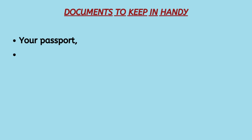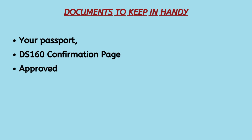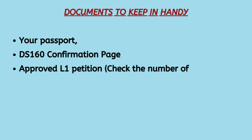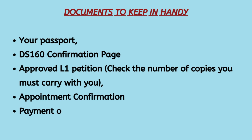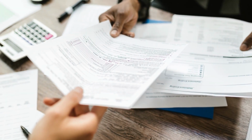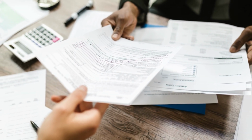Now, friends, normally during the process of interview, the visa officer will ask for your passport, DS-160 confirmation page, and your approved L1 petition. Please check on the embassy's website the number of copies you need to carry. Normally, it is 3 copies of your approved L1 petition, appointment confirmation, and payment of visa fee receipts. So please make sure to keep these handy and easily accessible.